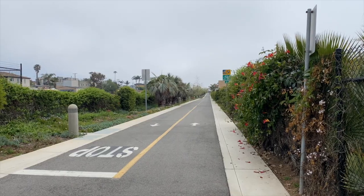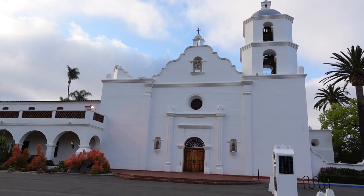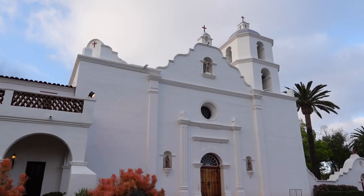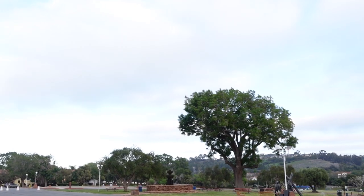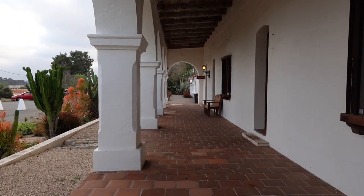One of the most popular trails is the 9 mile San Luis Rey River Bike Trail that starts in downtown Oceanside. Speaking of the San Luis Rey Mission, this is a bit further inland, which you can bike to or also drive to. It was founded in 1798 and now runs as an active church and museum. You can take tours of this mission for free or a donation-based approach.